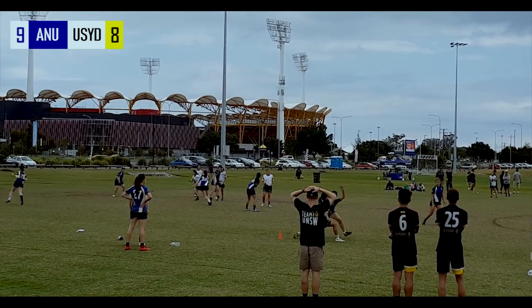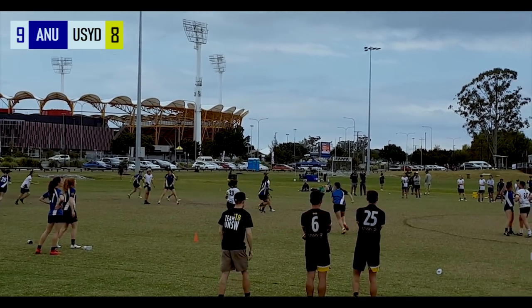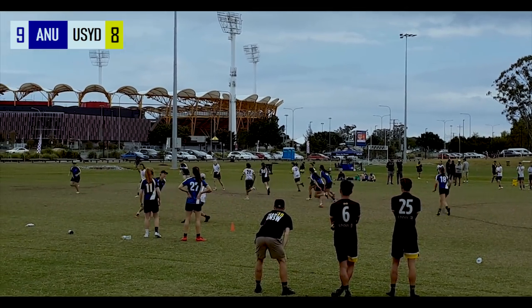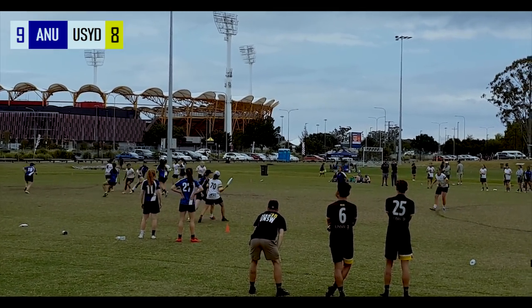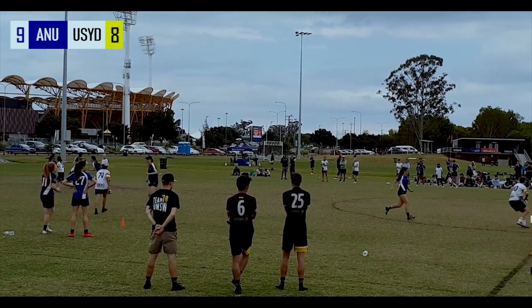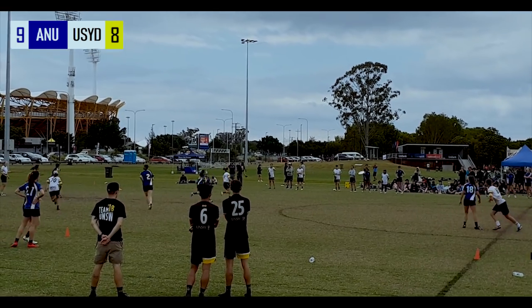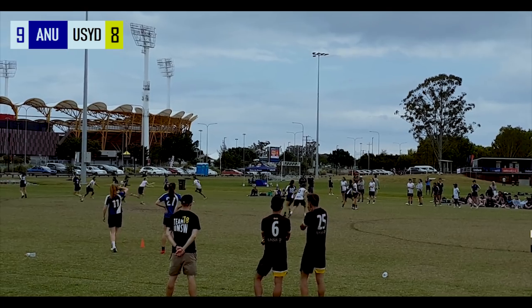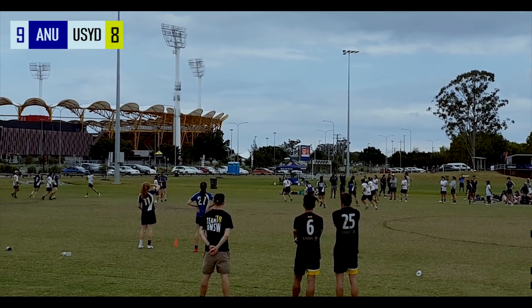So deep cut faked off there. Nice reset to their mid-handler. Beautiful inside throw. That's a very difficult throw to pull off. Looking to reset it. Very safe hands for number 80. Nice outside. Good connection there. And you're putting up very strong defense.